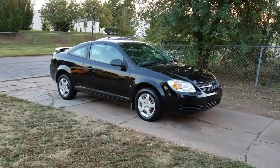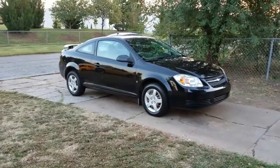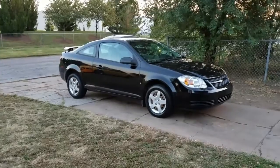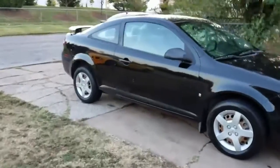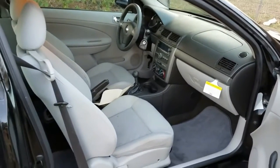I took it on a little 40-mile road trip, got over 40 miles a gallon in it. It's got 65,000 miles on the odometer, cold AC, hot heat, no power options, which means no power windows, no power locks, no cruise control. But it's very clean, it's very low mileage, and if you wait just a minute, I'll tell you how much I paid for it. Look at this, guys.